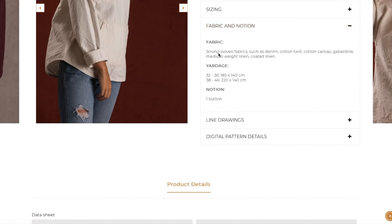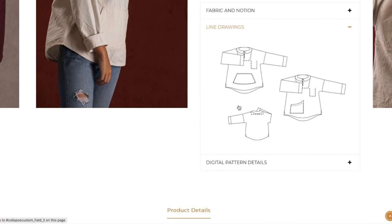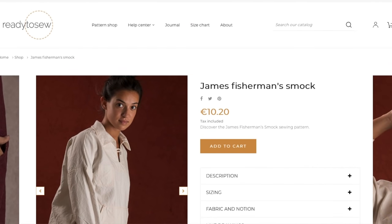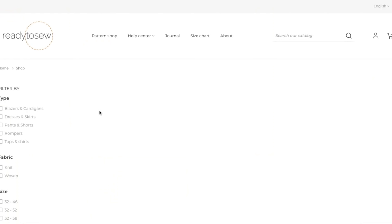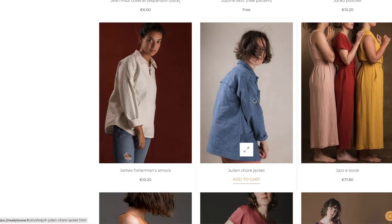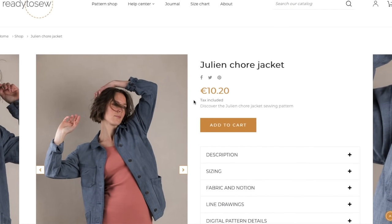Fabric: strong woven fabrics, denim, twill, canvas, gabardine, linen, and coated linen, which might be what they used. Here are our line drawings. Cool. James. All right, now we've got Julian. I think all of the patterns are J names.